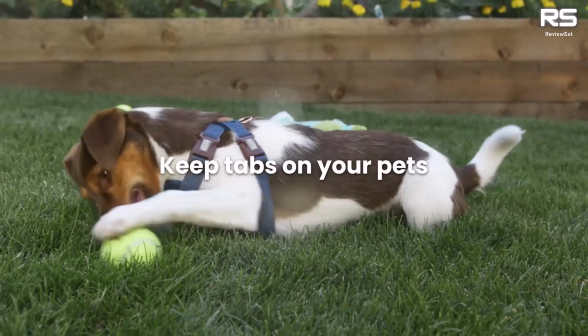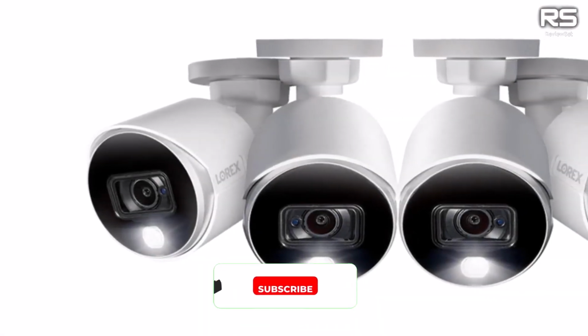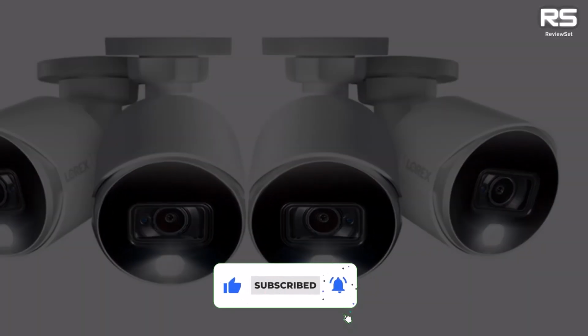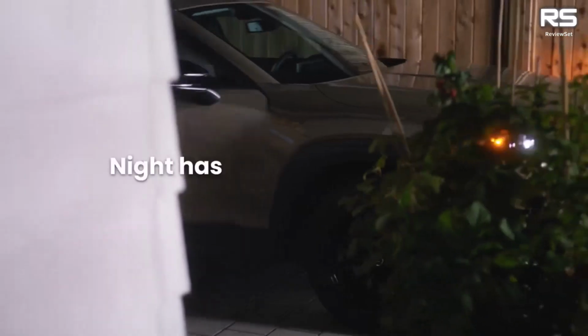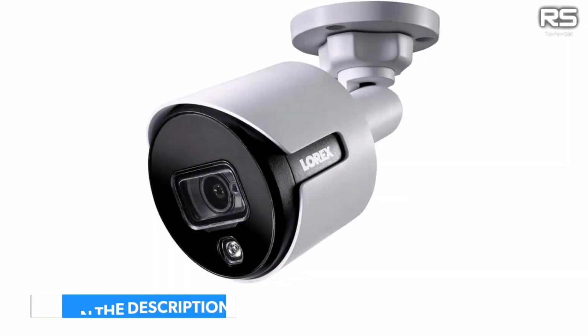The LBV4101 produces clear and detailed images in both daylight and low-light conditions. It also features color night vision, which allows you to see clear images in the dark without relying on infrared LEDs. Additionally, the camera has a wide field of view and motion detection with adjustable sensitivity.